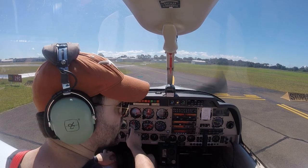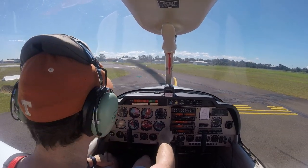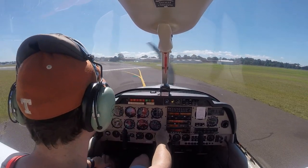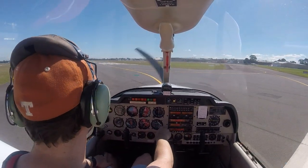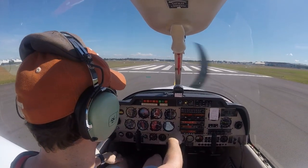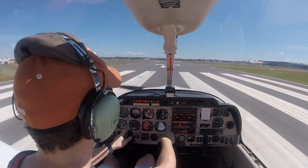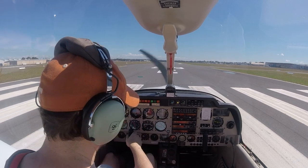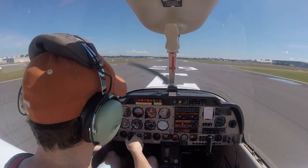India Sierra November, line up. Line up, India Sierra November. Still 1131 going around. 1131. India Sierra November, follow the Bristol and upwind, clear for takeoff. Clear for takeoff, India Sierra November. Kilo Romeo Delta is down, we touch and go. Kilo Romeo Delta, follow the Cherokee early base.